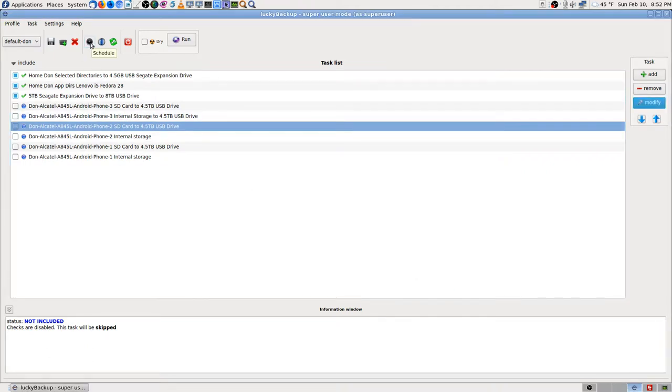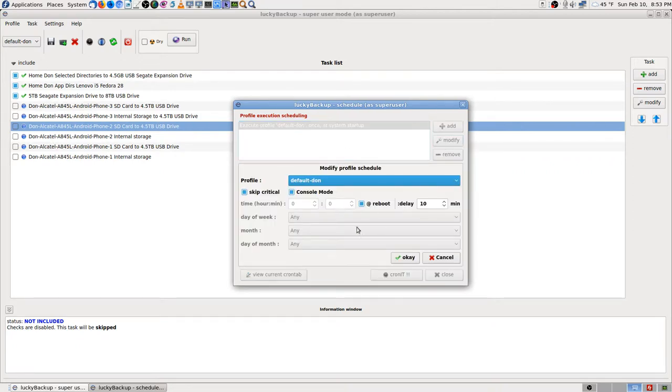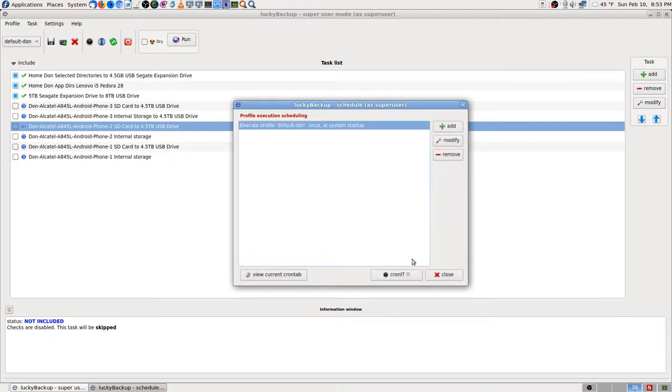What did I click on? Schedule. Okay, now it's already set up, but let's click on modify to look at it. Yeah, 10 minutes after the reboot, it will run. Okay, that's what I want. And it's already been croned, so I don't need to crone it again. You can, just to be safe.